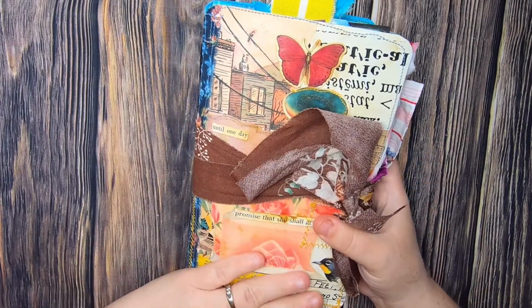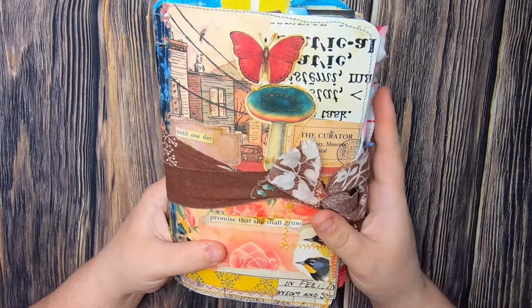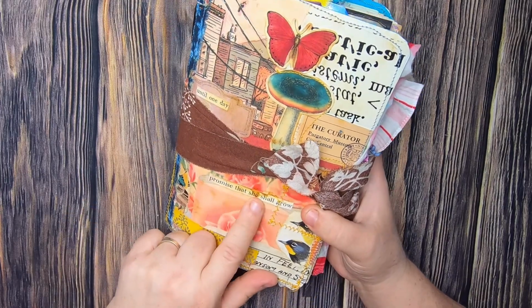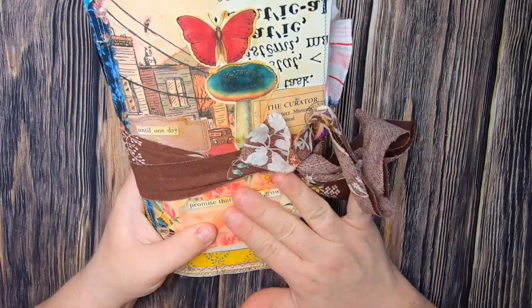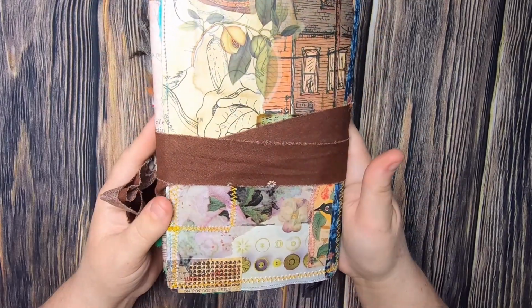The cover is made from a masterboard that I collaged, so you'll see lots of things going on, stitching, lots of words. This says "until one day, promise that she shall grow." There's ledger, there's different nature stickers and all sorts of fun stuff.